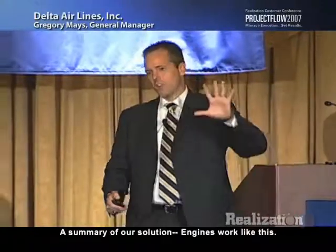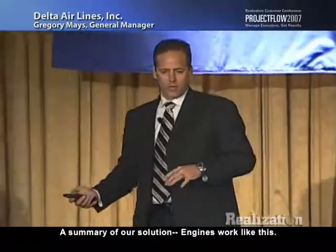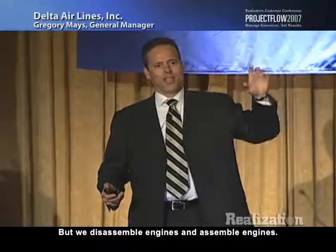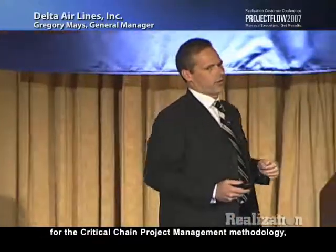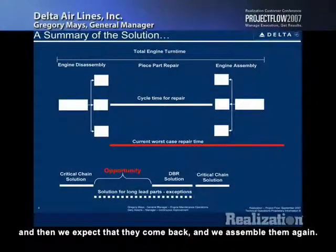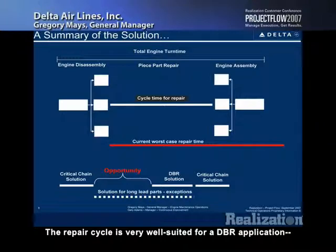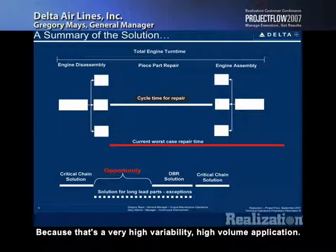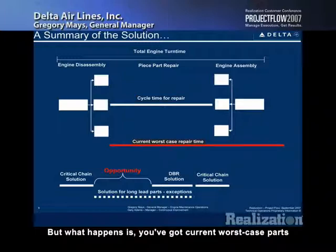A summary of our solution. Engines work like this. We basically disassemble engines first, and then assemble engines. These are very well suited for the critical chain project management methodology, which is basically low volume and high variability. Those parts then go out to a repair cycle, and then we expect that they come back and we assemble them again. The repair cycle is very well suited for a DBR application, drum buffer rope, and we've connected these two things together and implemented both of these processes, because that's a very high variability, high volume application. But what happens is that you've got current worst case parts that pace your lead time, and it may only be one or two parts.